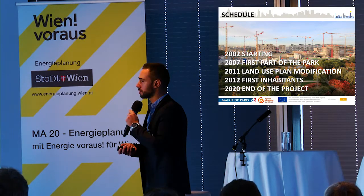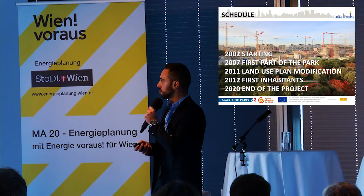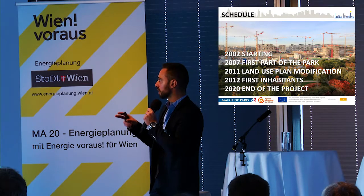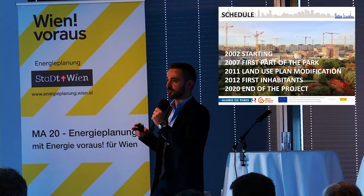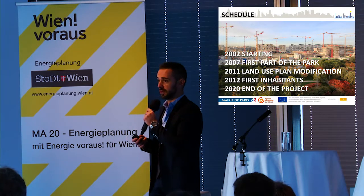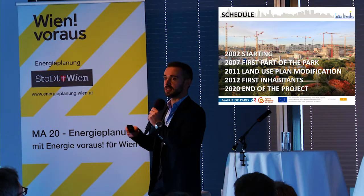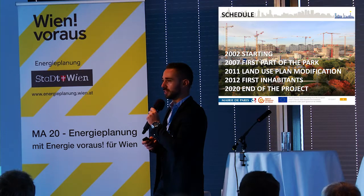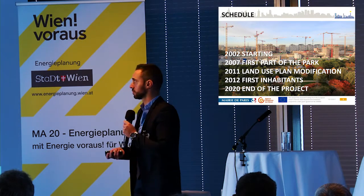So here's the schedule for the project. The project began in 2002. In 2007, it was the first implementation from the project. Basically, it was part of the park. In 2011, Paris land use plan had to be modified, especially for the building of the skyscraper. And in 2012, the first inhabitant came into the project. And the project should last until 2020, but very likely more like 2022.